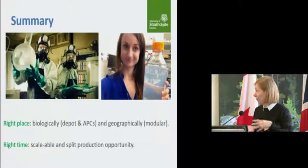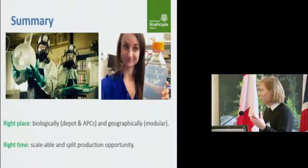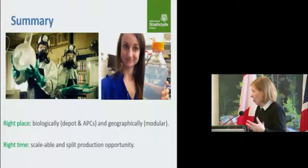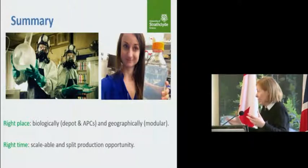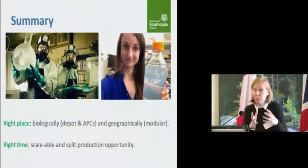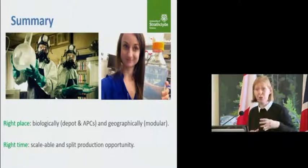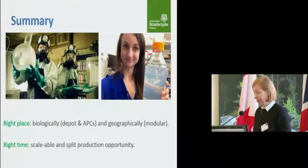And so in summary, we were able to produce these vaccines to give us right place production of the immune response in terms of giving depot and antigen presenting cells, and geographically we would be able to deploy this as a modular system for modular continuous manufacturing. In terms of right time, it's scalable, it's fast, and you would be able to rapidly respond to the need for new vaccine adjuvants given that.